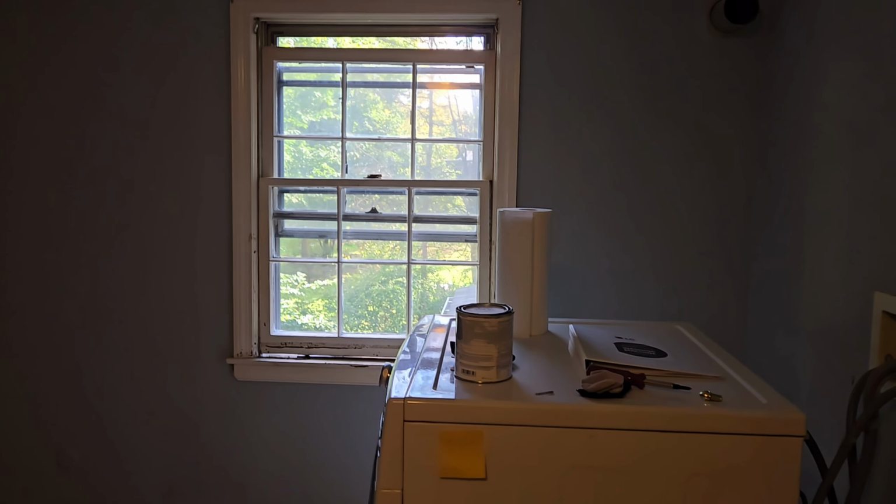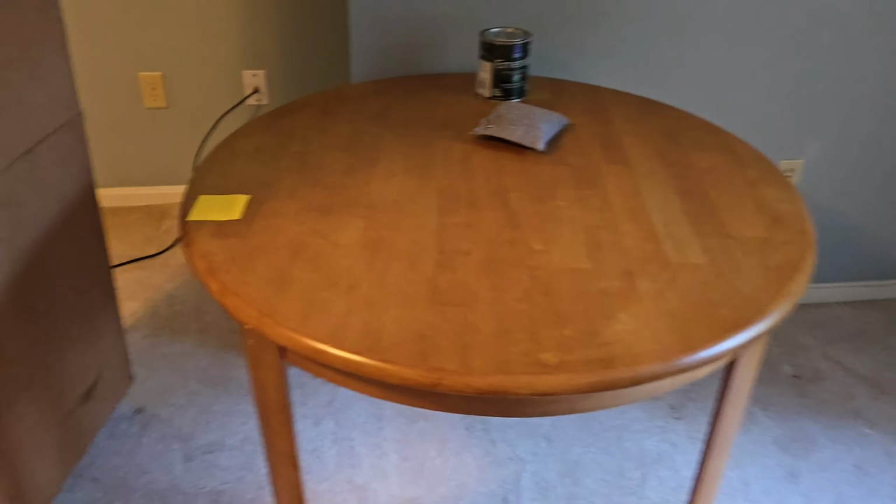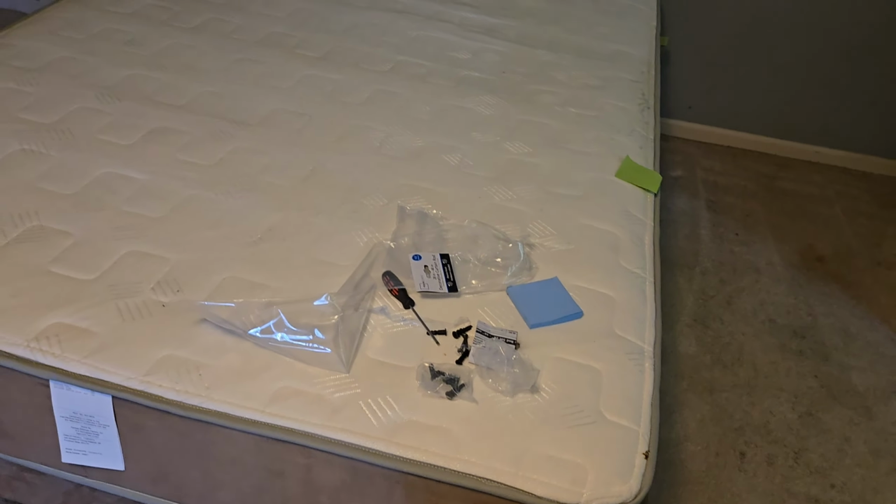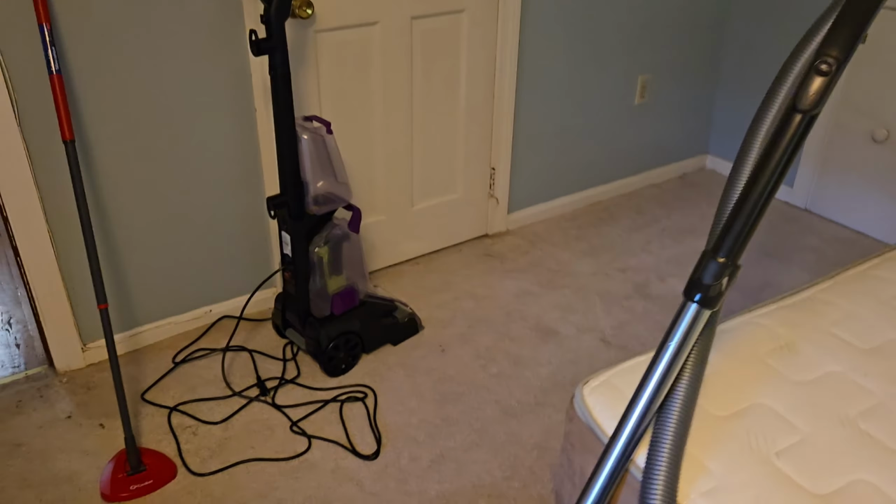The AC unit was taken out and it's put in the dump pile. This was taken down. This one stays. This little shelf is going in the basement. You come around here, that's going in the basement. Those are going to the dump. And I still got to vacuum and clean, and I might have to do the walls over again.